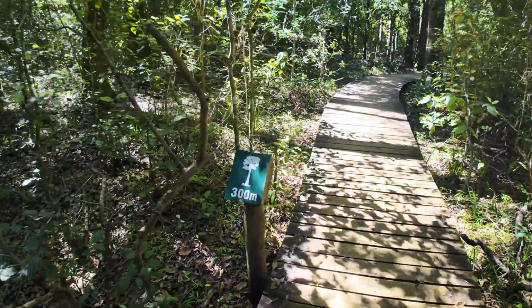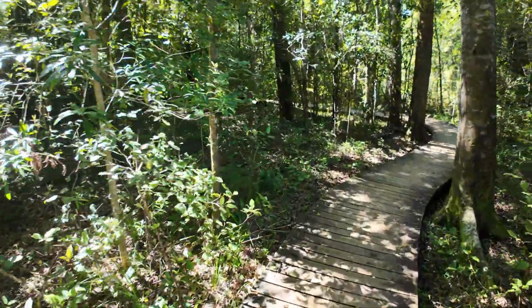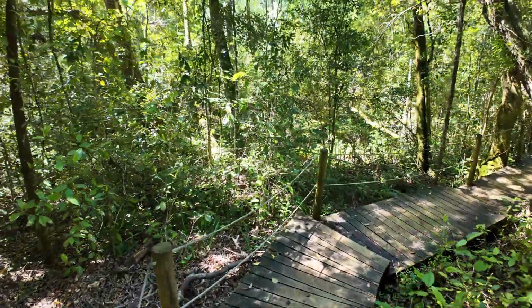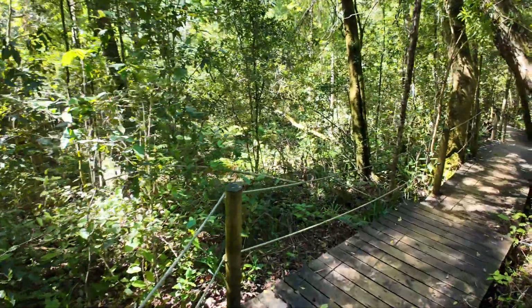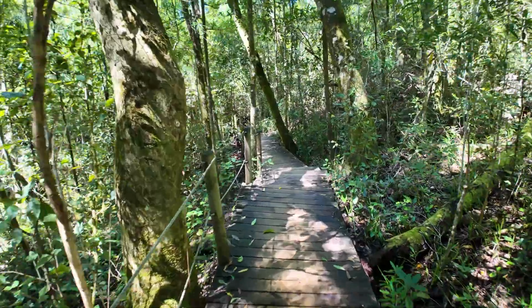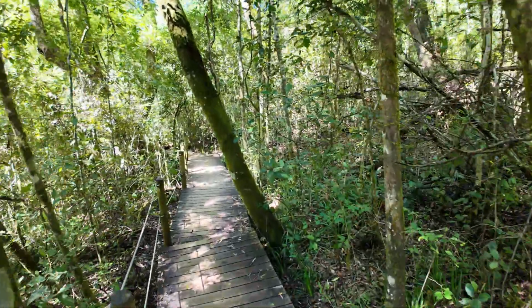It's very hot and humid in this forest. I had to put my cap on properly to shade me from the sun. Okay, still 300 meters to go. If you do want some peace and quiet, then this is the place. There's quite a lot of tourists and visitors, but nothing disturbing.